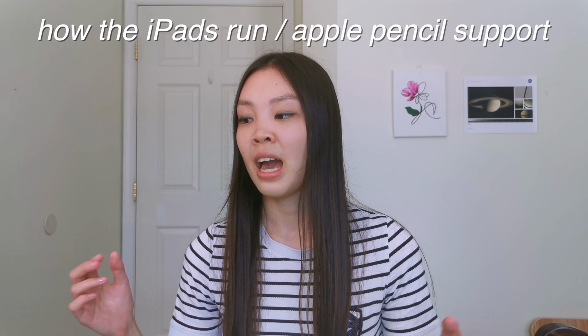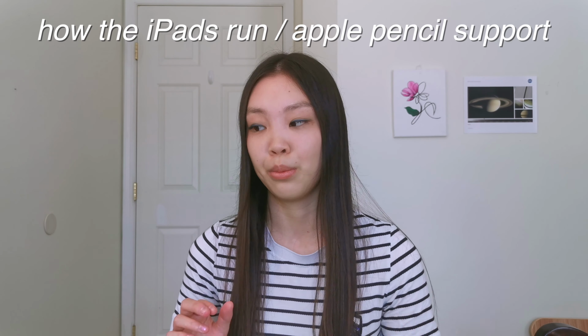So one last thing that I'm going to say about the screen before I move on to discuss the next topic is that I think that the screen should probably be the most important point of consideration when you're making a decision between getting the regular iPad or getting the iPad Pro, because you are going to be looking at your screen a lot, and if you're planning on writing on your iPad, then you're going to be interacting with the screen too. And that's why I think that the screen quality of both iPads should be a key point in your consideration. Okay, and now let's move on to discuss how the iPad runs and also the pencil support.